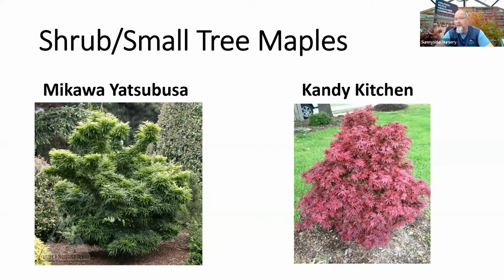That's another one that doesn't get very big down the road. That would certainly be one I would select for a container, for a small spot in the landscape. Either way, you're going to win. Mikawa is a great looking little small maple.